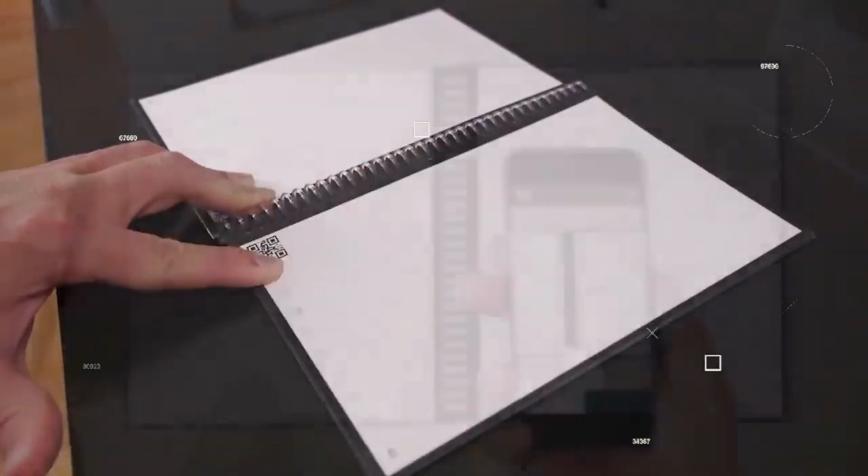They say it is the first reusable notepad of its sort in that, owing to its unique space-age paper, writing on it is just like writing on a conventional pad.